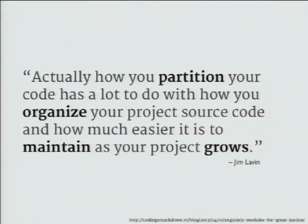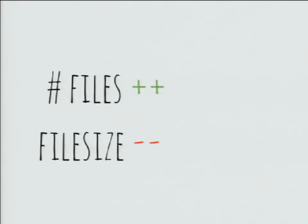I also read a great blog post by Jim Levin where he talks about his experiences with what he called AngularJS modules. He says that how you split your code has an impact on the maintainability of your projects. So just how you actually separate code from each other has an impact. My heuristic, at least what I try to tell people on my team, is just create more files and have less stuff in each file. It's very crude, but still an interesting starting place. You just want to have more focused files that do one thing, or at least less than everything.